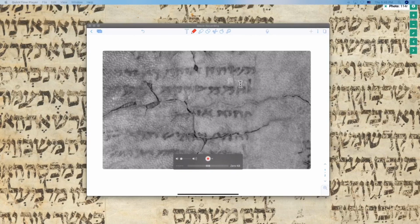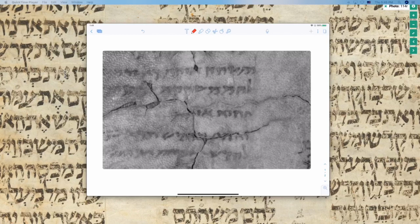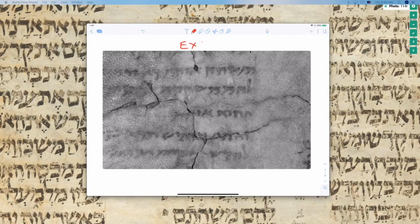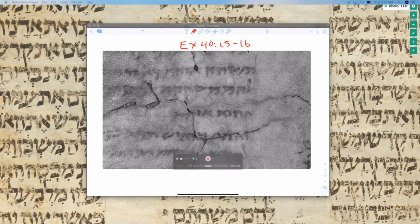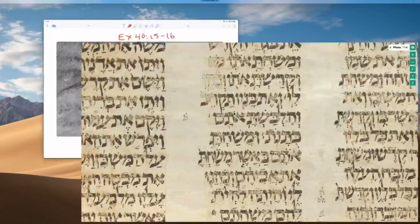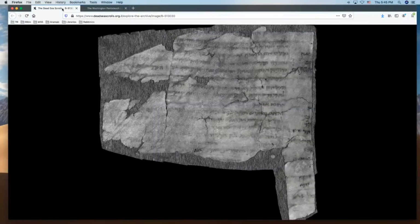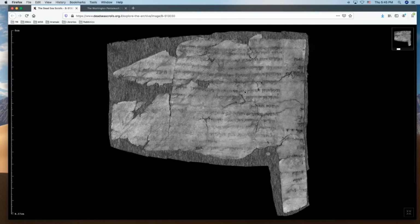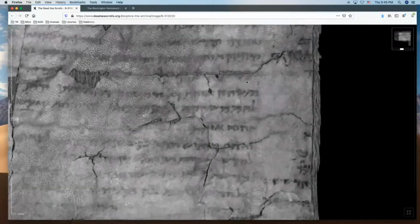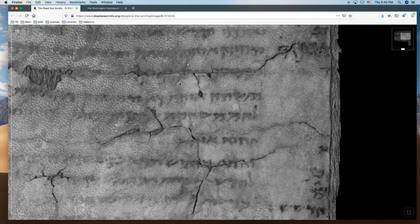But the verse we're going to be looking at specifically here is Exodus 40, verses 14 and 15. So if I write that on here, you should be able to see Exodus 40, verses 15 and 16. But before we do that, let me zoom out. And you'll be able to see, here's the actual fragment, 4Q17. You can see it's not much to look at, and most of it's destroyed and smeared. So we're going to be zeroing in just on the places where it's legible.